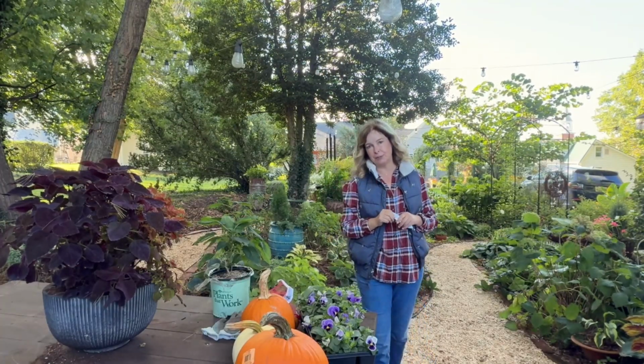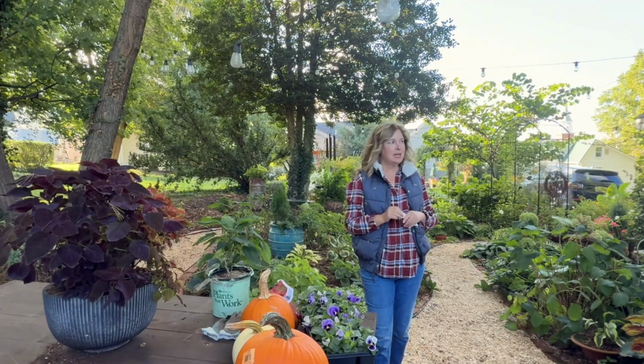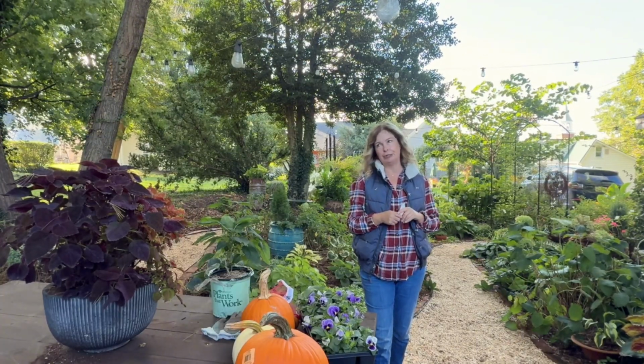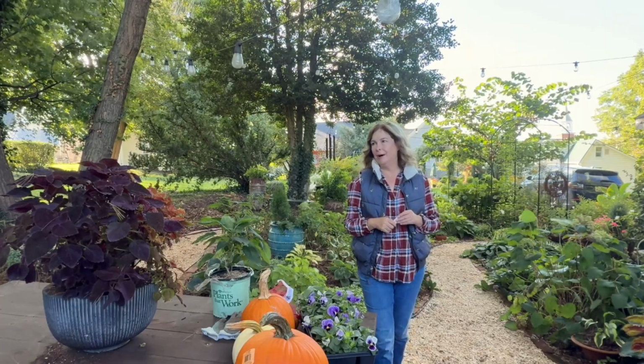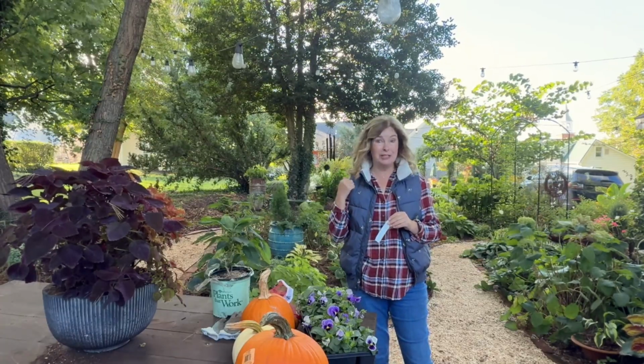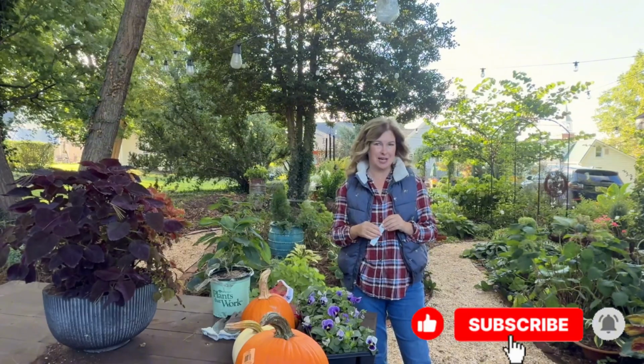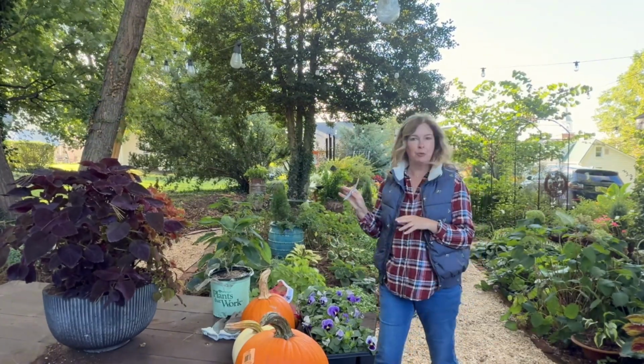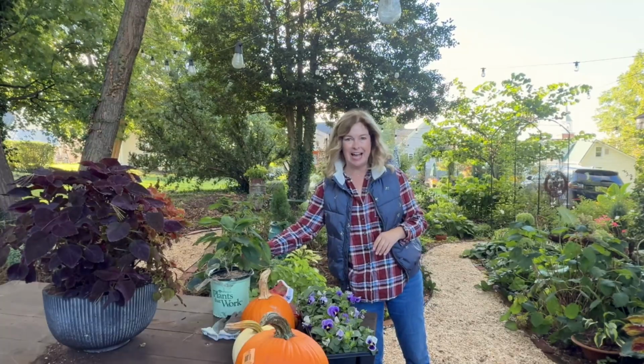I actually supplement throughout the summer. In the heat of the summer, I will come out with a sprinkler hose and water once a week because it just stays really, really dry. We may even have a hard time planting this today. So I'm going to get started and show you where that's going to go. I'm so excited to have it in the garden.